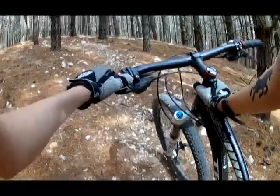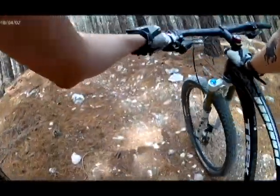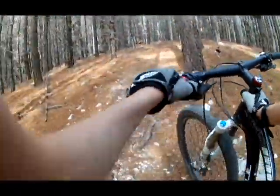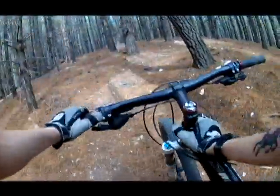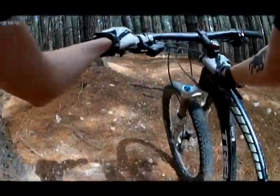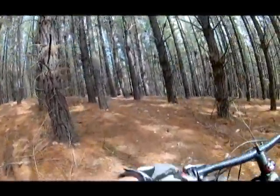This is long and steep. Tell me if you know what this white rock is. If you know what this white rock is, comment down below. You can tell me, because I just wanna find out. How are these animals just scared of me? Probably because I'm just a rider, and they're scared of riding.